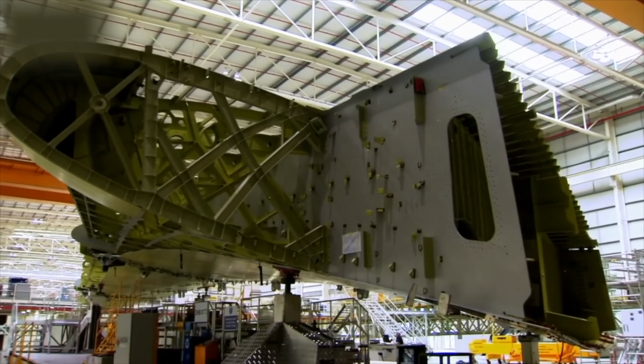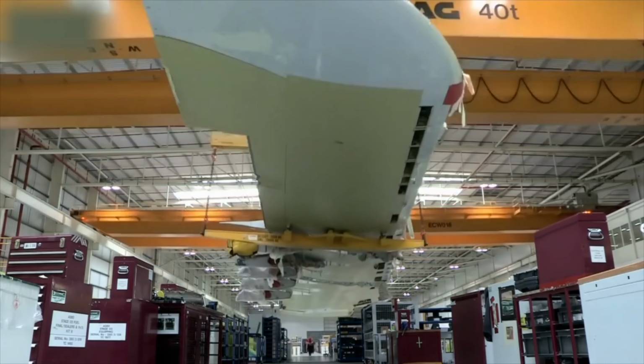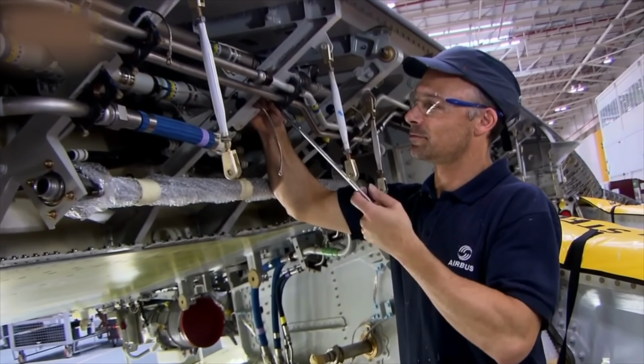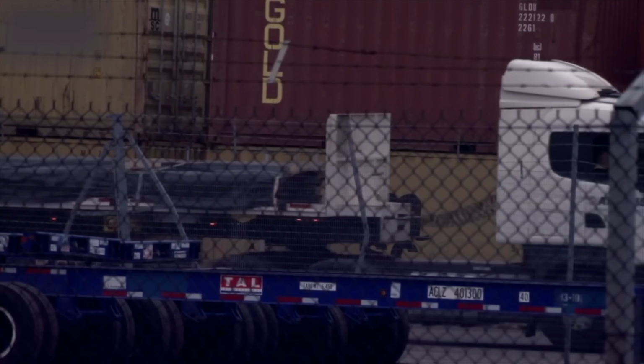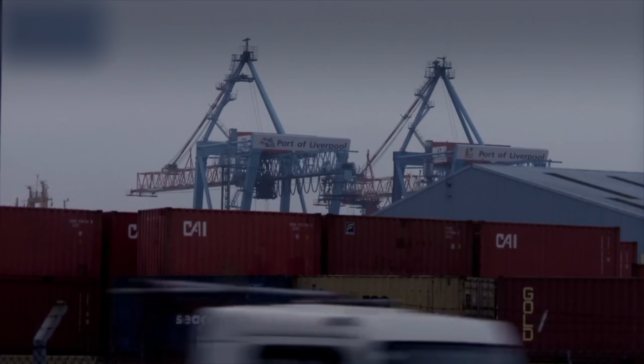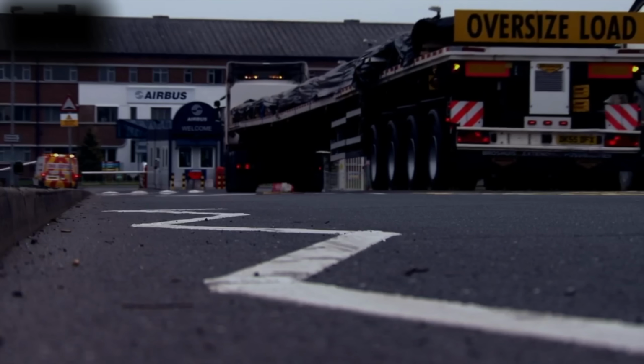The factory aims to increase wing production from 4 to 6 per month without increasing the workforce, ensuring they can consistently meet the growing demand for orders. The wing manufacturing process starts with a vast array of raw materials from around the world. The 33-meter-long aluminum material is sent to the factory's sheet molding area.